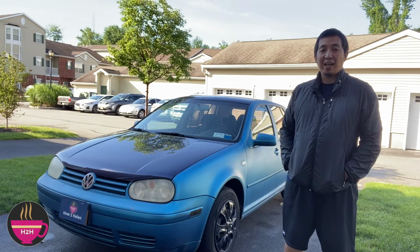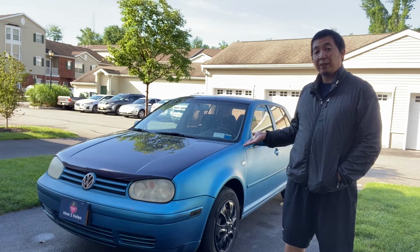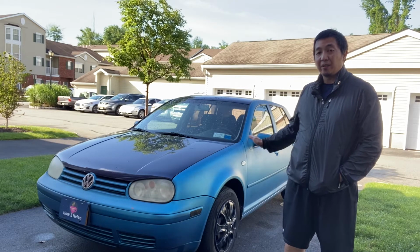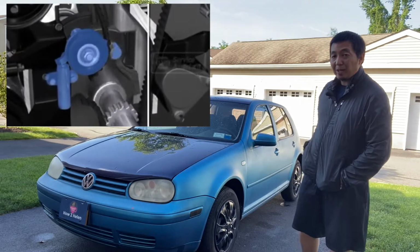In this episode, I learned that if you buy a cheap car, like this one, that has over 100,000 miles with no service record, at least change the timing belt, because if the timing belt breaks on you, then the car is completely gone. This happened to me last weekend when I was on the highway and the timing belt broke. Here, let me show you how it broke.